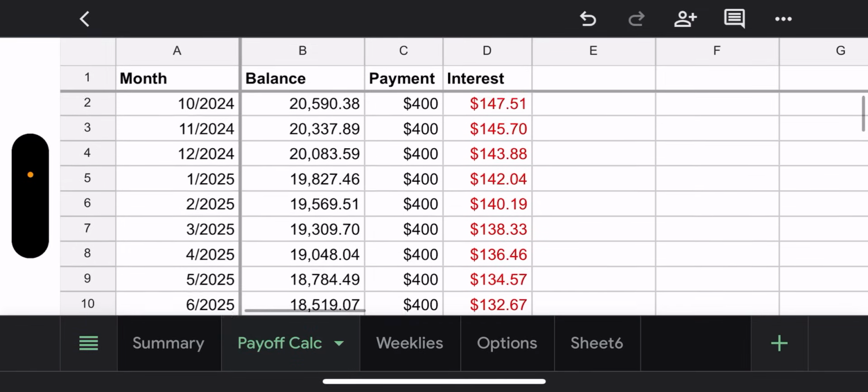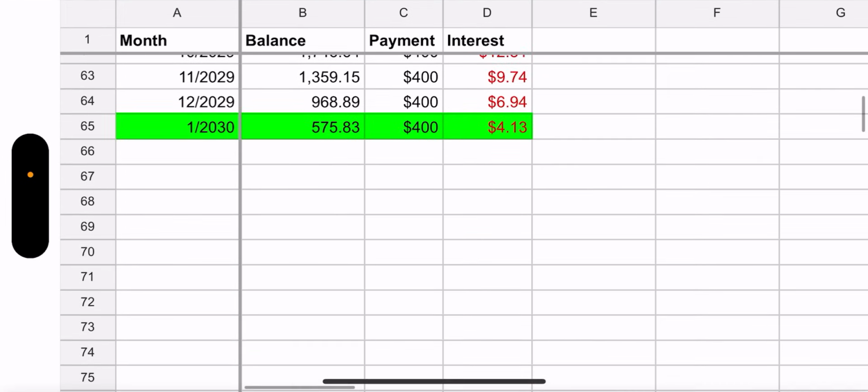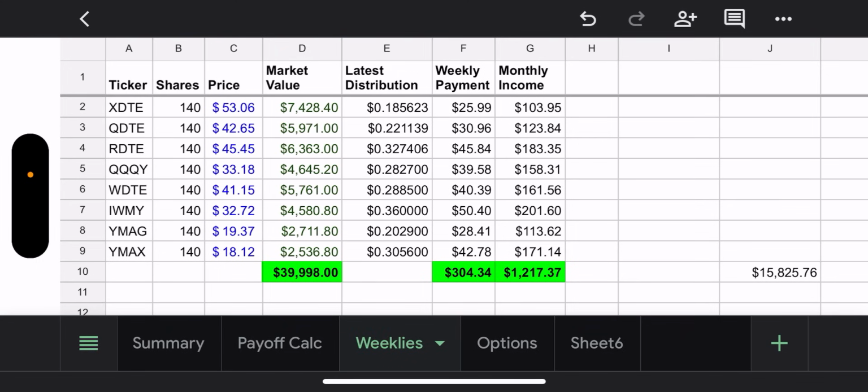And then here's the payoff calc, how much if I were to pay this 400 forever. Obviously, I'm going to be stuck with this loan until like the beginning of 2030. But I may decide at some point to start paying a little more each month. I have to figure it out. But we'll see. I'm in no rush because this account, this strategy is so new. So I'm taking it easy.